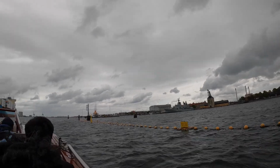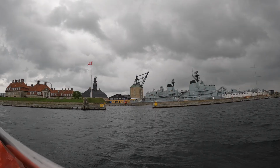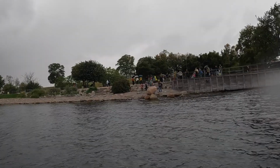But you might guess it already, it was only a matter of time before the rain fell down on us, and so we got a raincoat from our guide. And although it was almost the worst weather you can have on such a boat trip, I couldn't help but still enjoy the ride.